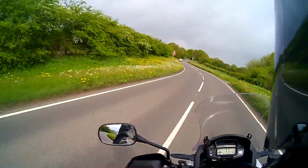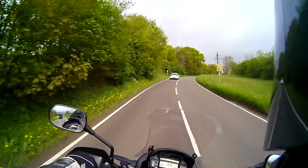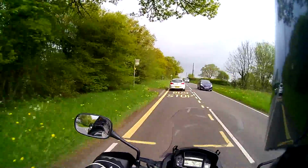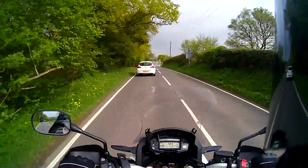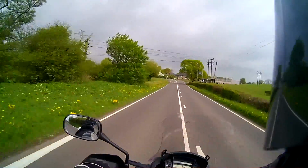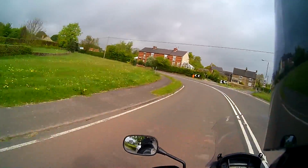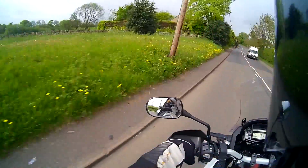See, look, there's no problem there. So that just came out of nowhere, and that's in drive as well. I did override that with the... But there's no lag of anything. It's just straight there, power. It's a 1200 engine, so it should be, shouldn't it?